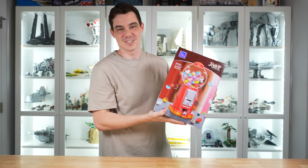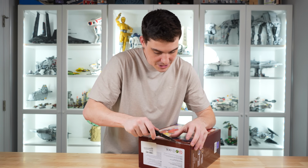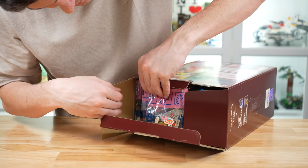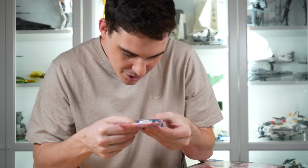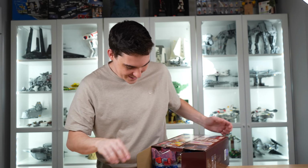We got our third and final set here, the Gumball machine. This thing is so cool looking. All right, let's see what we got inside of this thing. Ooh. There's some silver and gold pieces. Coins! Of course there's coins included.